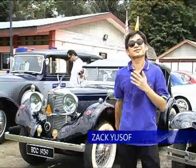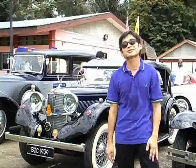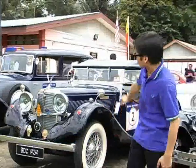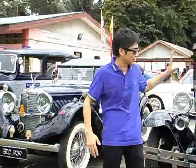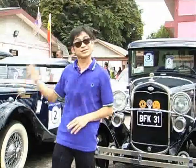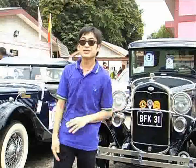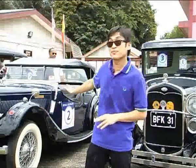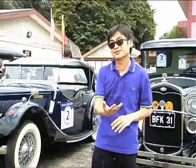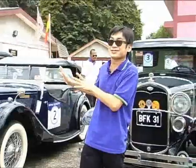Right, we're here in Kuala Selangor, the first stop on Royal Selangor's Heritage Car Rally 2010. As you can see, all these cars are parked here. They're actually cooling down. The drivers are inside taking some refreshments because it's a really hot day. And you know what? This gives them a perfect opportunity not only to get to know other people's cars, but get to know the other drivers as well. So this is like what you call a real car love fest here.